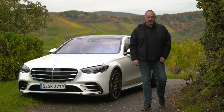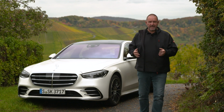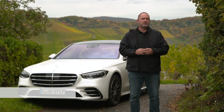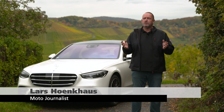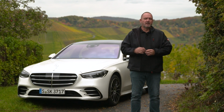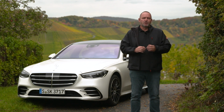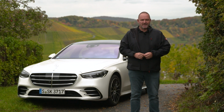The Mercedes S-Klasse is the best-selling sedan worldwide. Now Mercedes presents the brand new model, and we're going to find out today what that car delivers. Are there any new inventions inside of the car? How about the drive, the luxurious feeling, the noise, driver assistance, safety systems, and everything else you may want to know about the brand new S-Klasse.